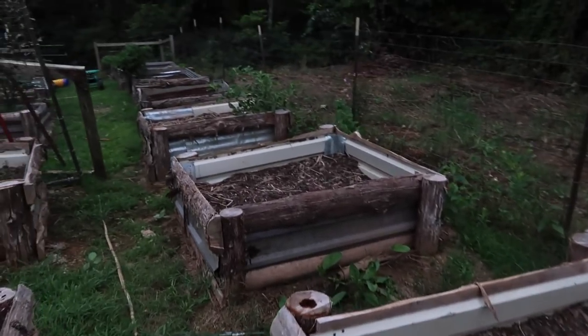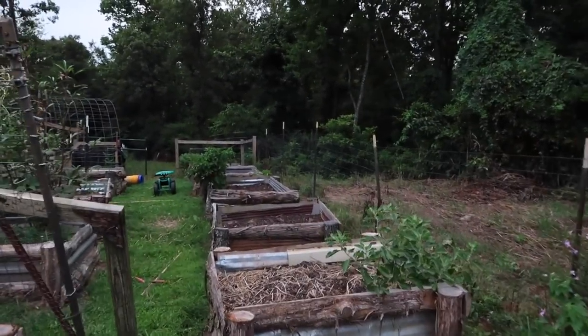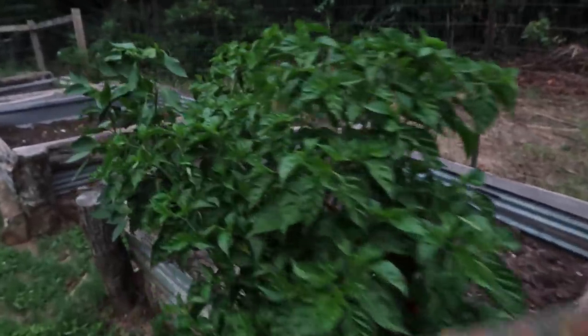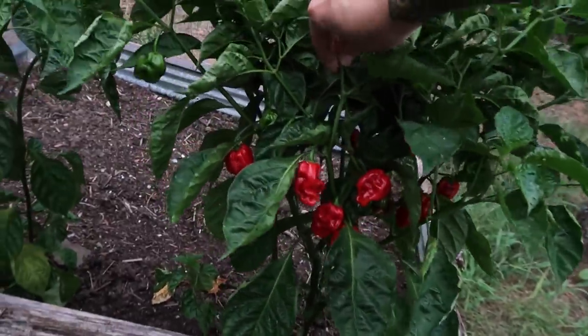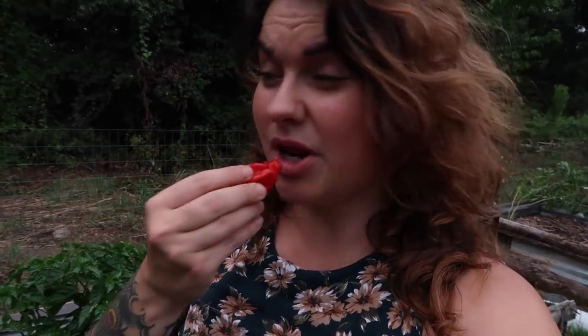Down here, most all of my square beds have been pulled out and we have begun to reset them, with the exception of these Arroz con Pollo peppers, which are still producing very much. These are wonderful peppers. They have the most fabulous flavor. They're not hot. They're a seasoning pepper. I believe they're Cuban, and they are so good.